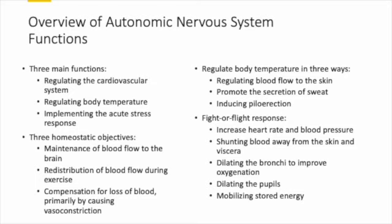The sympathetic nervous system has 3 main functions. We have the regulation of the cardiovascular system, we have regulating the body temp, and we also have implementing the acute stress response, or what we commonly like to call the fight or flight reaction. The sympathetic nervous system does have multiple influences on our heart and blood vessels. When we stimulate the sympathetic nerves to the heart, this will increase cardiac output.